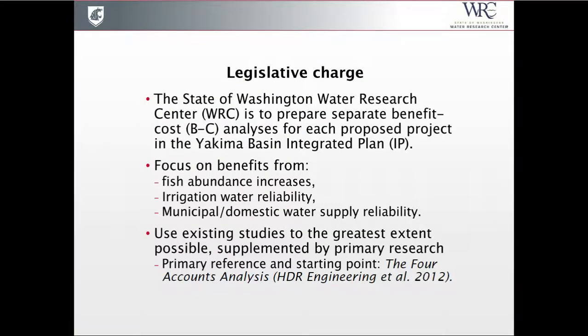So what was the background of the project? This had a very specific legislative charge, which came out of Representative Dunn. The State of Washington Water Research Center is to prepare separate benefit cost analyses for each proposed project, as opposed to the previous BCAs for the IP, where there was just a single BCA for the entire IP, the Yakima Basin Integrated Plan.